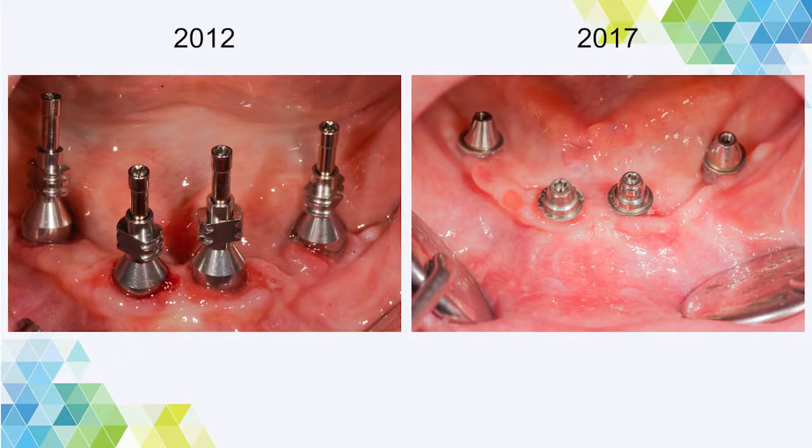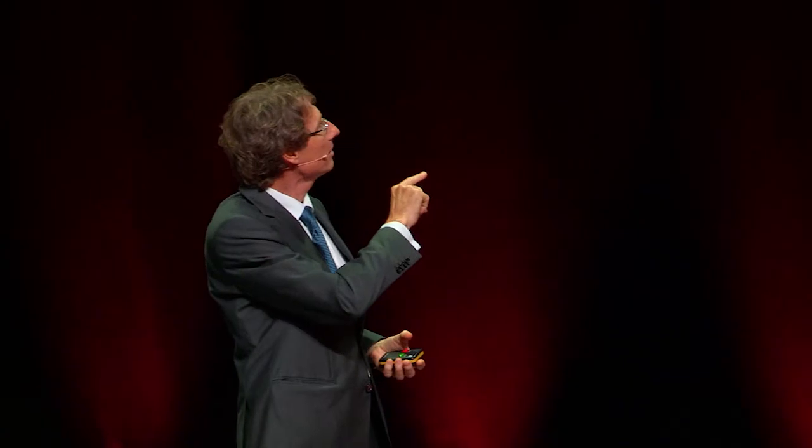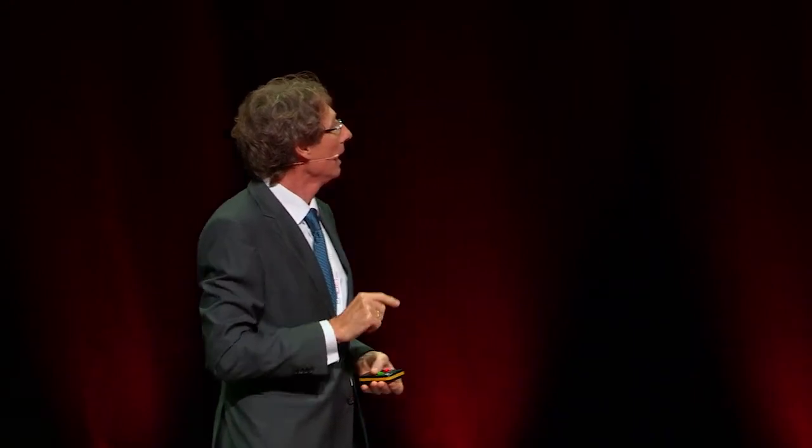And it's interesting, and I tell it because what we saw in the lecture from Miguel, the provisional bridge had a very rigid metal reinforcement inside the acrylic. And here we have the situation when we got this bridge off for the first time after 4 months. We have quite good gingiva, and we see this nice situation in 2017 and the stable situation.